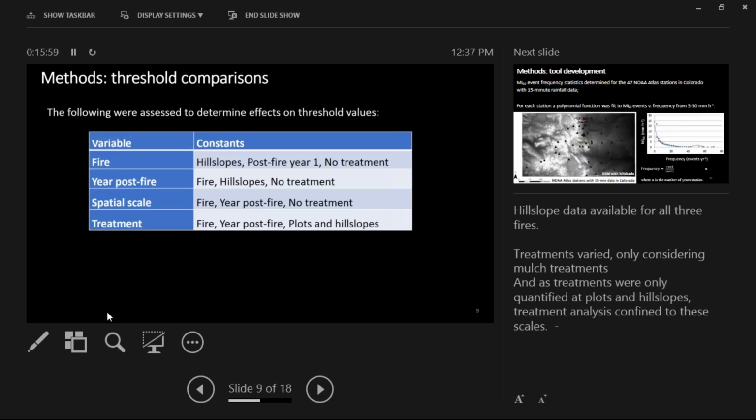So then comparing the thresholds after we've identified them, comparing them by fire, year post-fire, spatial scale, and treatment. So for fire, the constants that we chose to keep constant were hill slopes, since, as I showed you before, we have data for all three fires throughout post-fire years 0 through 3, post-fire year 0 being the year the fire occurred.